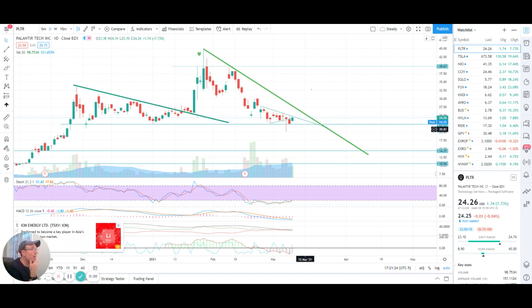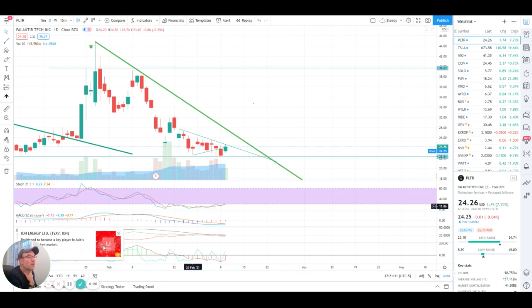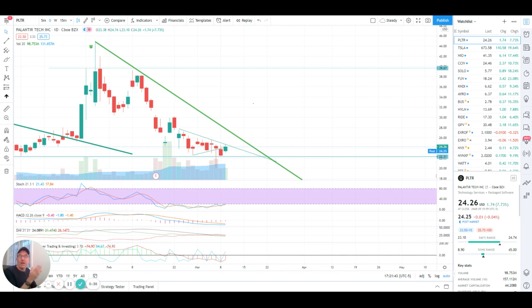So what did happen with Palantir today? So let's take a look at this. Palantir today closed at 24.26, up 1.74 or close to 7%. Many stocks today closed higher. It's not really surprising because in the past 4 or 5 days, everything was going down. And things rarely go down for 4 or 5 days in a row without having a little bump back.